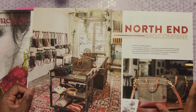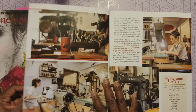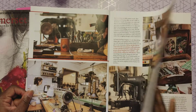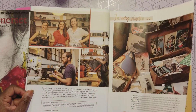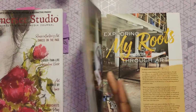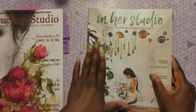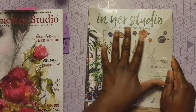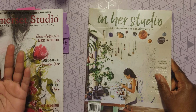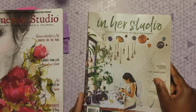So I just want to come in with you all and show you what you could be looking forward to in some upcoming videos. I'm going to start working on this because I had to, after I glued the books together, let them sit overnight with some heavy books on top to make sure that they bind well. Then I had to go back and put in my tape.